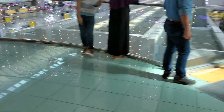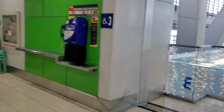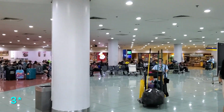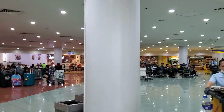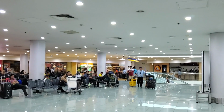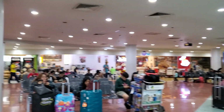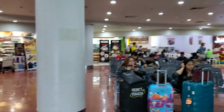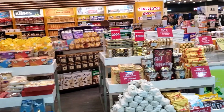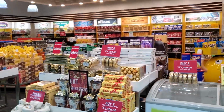Quick tour first of the level 2 of this Terminal 3. So this is the food court of Terminal 3 domestic flights here on the second floor. So there's Potato Corner, a coffee shop, Jollibee, Ministop, and yeah, here's the food court. Got a lot of different pasalubongs here filled with chocolates. Look at all that deliciousness and sweets.